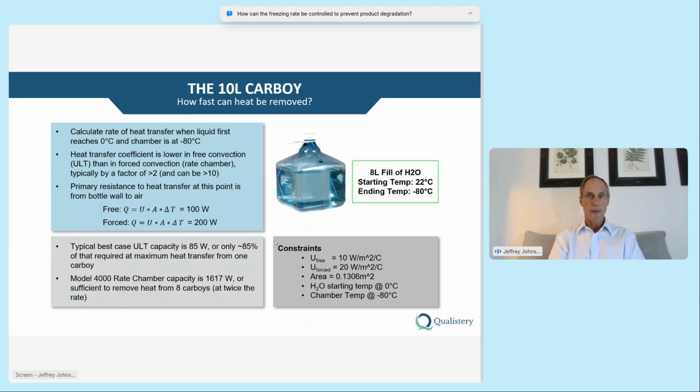And so the programmable machines, as we'll get to later, you can program the rate to slow it down to match between scales. The upright has no controls, it just freezes. And the small, clinical, preclinical samples will freeze quite quickly. And then you get to commercial and it can take days to freeze, as we'll see later.